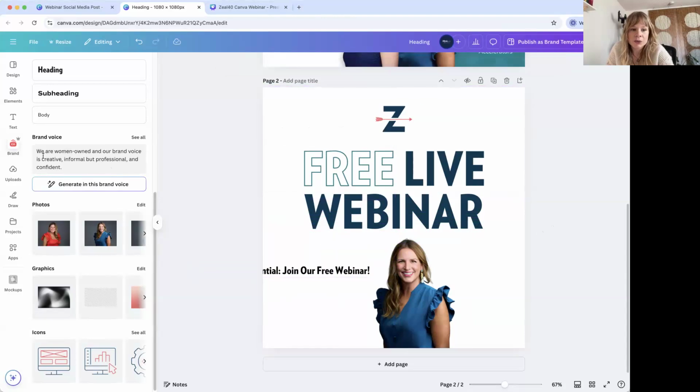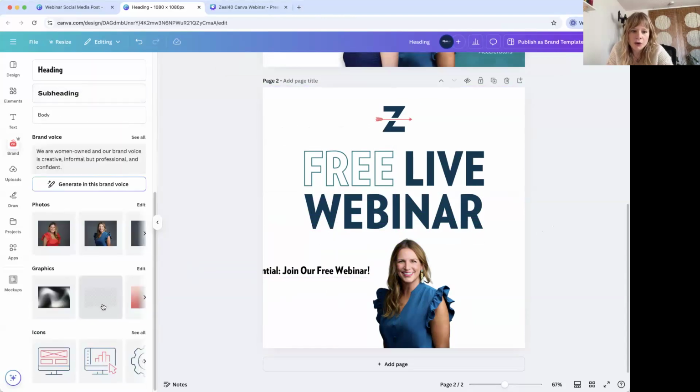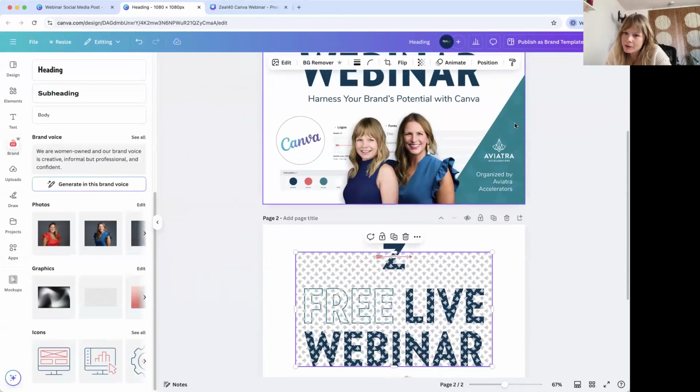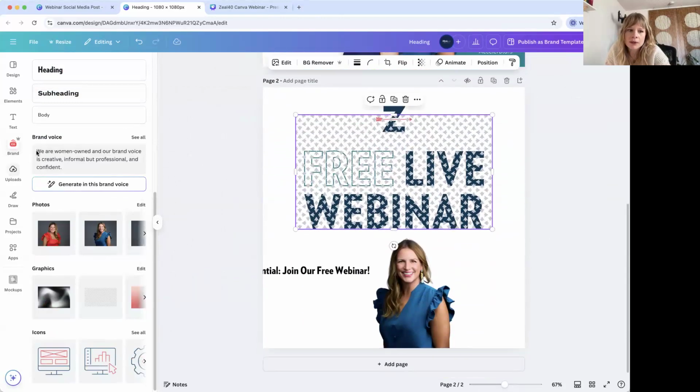Other things we can do with our brand kit over here, we can pull in some of our graphics. So if we wanted to pull in this pattern here, I have it in the background up here of this teal. So to kind of replicate that, I can come over to elements.